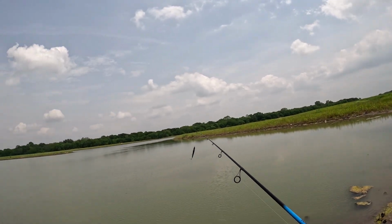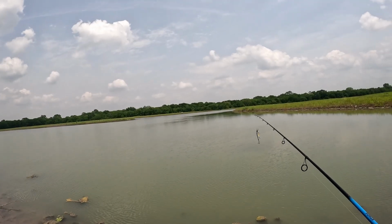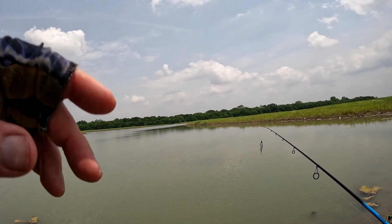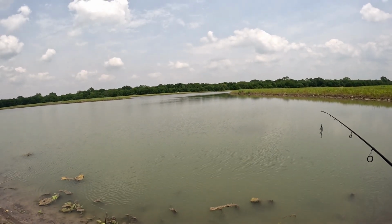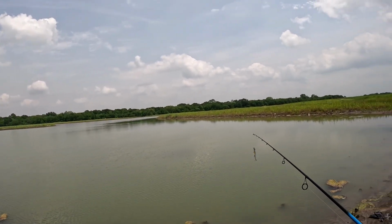Things I look for when I come to a new pond, which I always try to look down on the ground, see signs of fishing. I look for signs of fish, which is keeping my eyes on the water. I already see a little minnow swimming right here. Could be like a fry from bass or from bluegill, so that's a good sign.